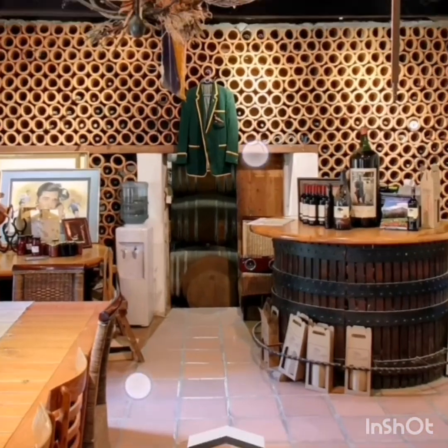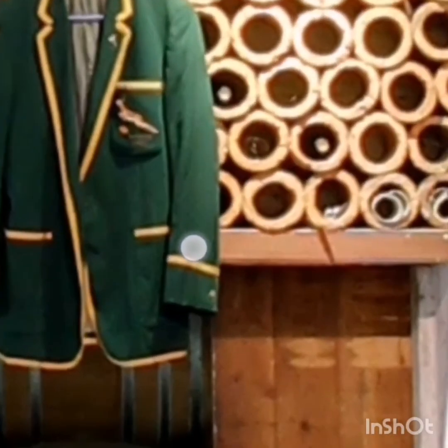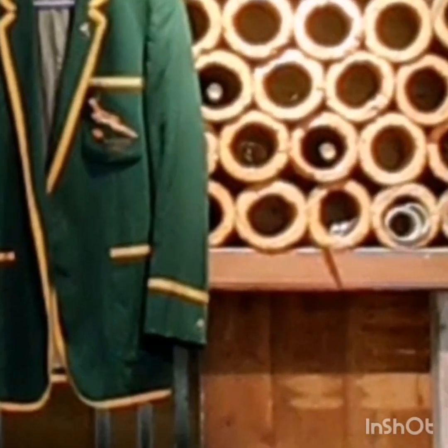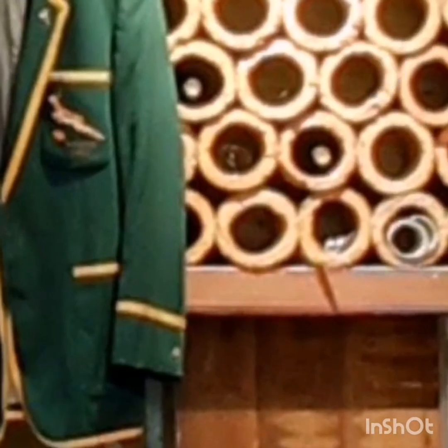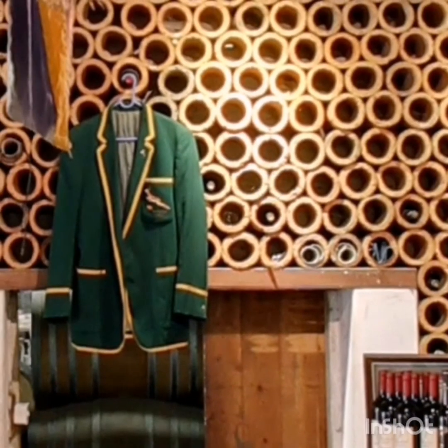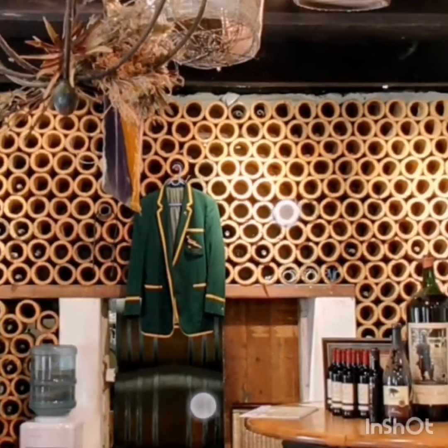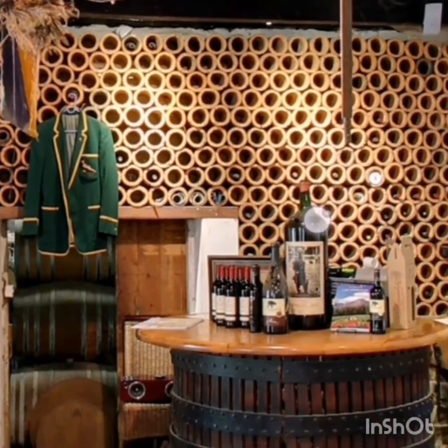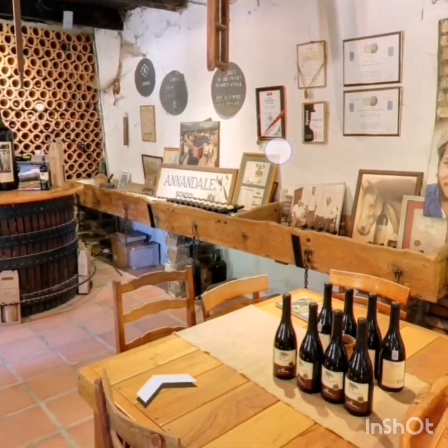If you're going closer, this is where you find your aging room with all your French oak barrels where the wines are stored. Over here, you'll find your wine library. You can see just next to the blazer, there is some of the wines that are stored there. So if you're more into aged wine, that is your section. And this blazer belongs to Hempie du Toit, who is a retired rugby player that played for the South African national team. Some of my guests actually fit the jacket on just to take some pictures, especially if they are into sport.